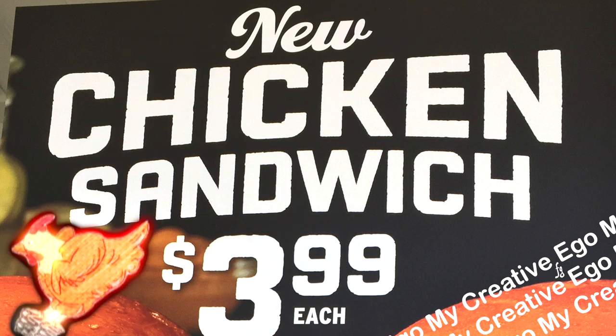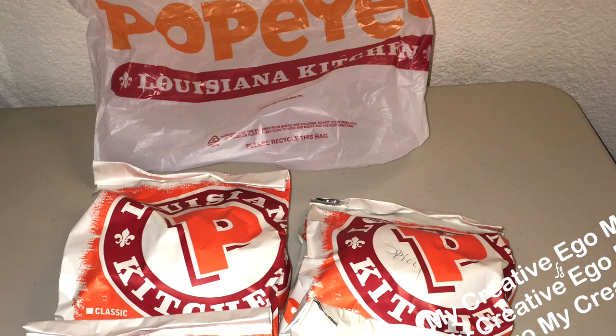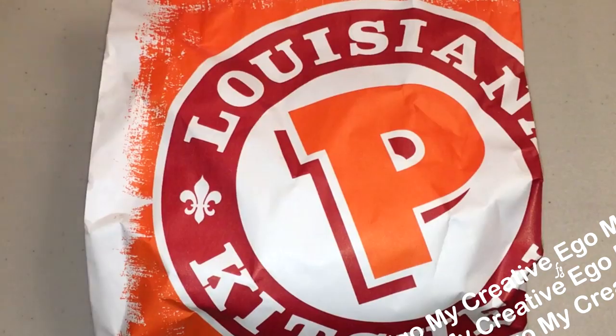Speaking of chickens, as most of you know, or at least in my area, it's all over the news: Popeyes' new chicken sandwich. I believe there's a shortage of it out there. Luckily, I was able to try it. It's promoted as classic or spicy, and I said to myself, there is no or, there's only an and. So I would like a classic and a spicy sandwich.